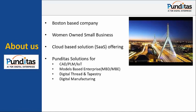productivity. So we are a Boston-based company, and our offering is completely cloud-based, which means there is really nothing to install on your premise. And we have solutions for CAD, PLM, IoT, MRP, ERP, pretty much any enterprise application. What we have built is a horizontal platform, and hence we can support any enterprise app. Also, we are focused on the models-based journey, whether it is model-based definition, model-based enterprise, and so forth. And it's also sometimes called the digital thread, digital tapestry, it goes by various names.